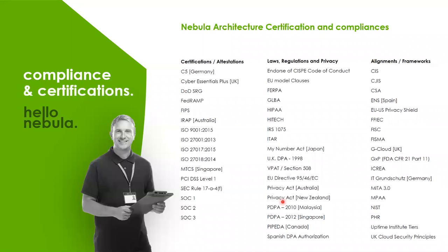This is a list of our certifications and compliances. You can see we have HIPAA on there, we have PCI, and a number of other things for various different countries around the world. So even if your customer is not only doing business in the US, but in Canada, Europe, Australia, whatever it happens to be, chances are we fully comply with all privacy and security regulations that are needed.